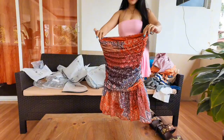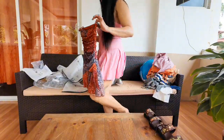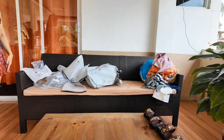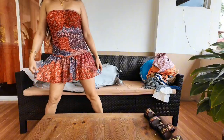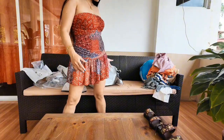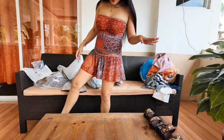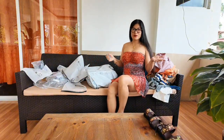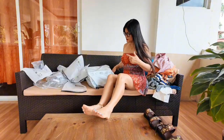And for this dress, I'm going to try on the right back. So this is the dress, and then I'm gonna show you walking with this. But first, I'm going to finish the unboxing, then we can make a walking video with this outfit.